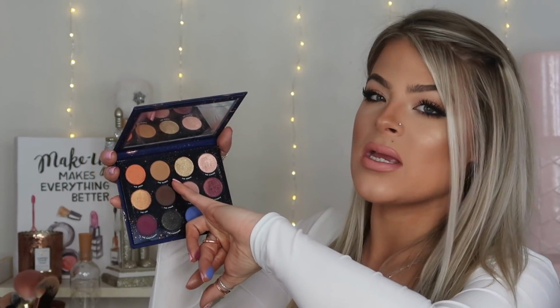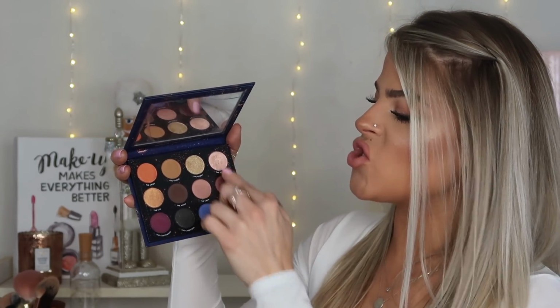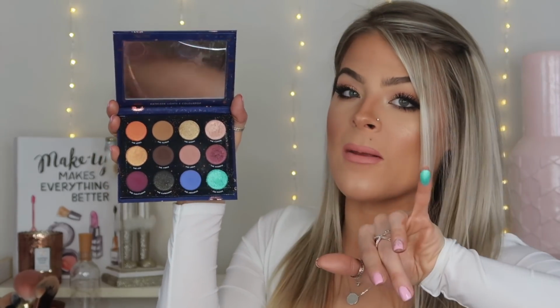Also, this purple is really nice too. I use this a ton in the summer. I remember I think I did this Taurus shade in the crease, and then I would do this in the outer corner, and then I would pop one of these shades on the lid, and I was good to go. This shade right here is stunning, you guys. So gorgeous. ColourPop is such a great brand. This is definitely one that I use the most.